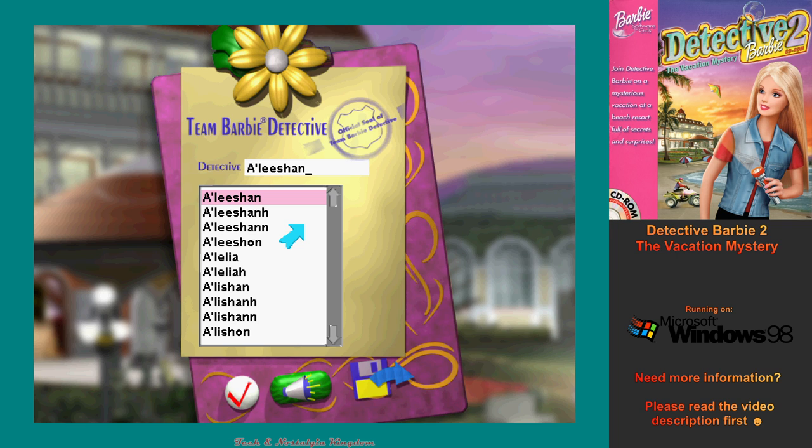You'll need a junior detective badge. Find your name on the list and click the check mark when you're finished. To hear the name you've chosen, click the speaker button. To play a saved game, click the blue computer disc.